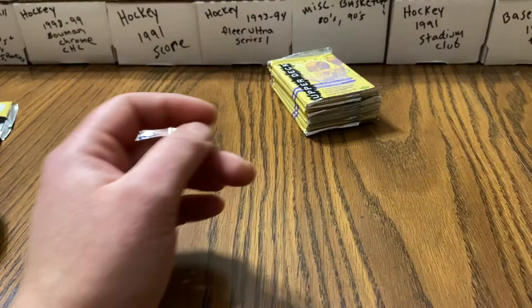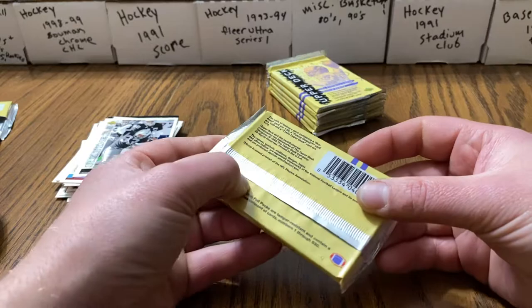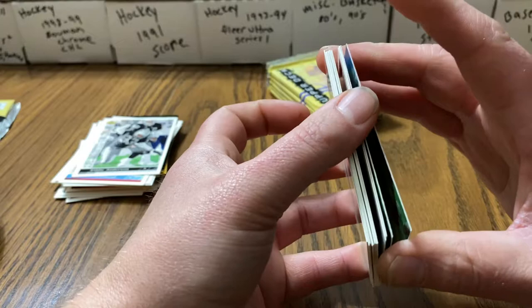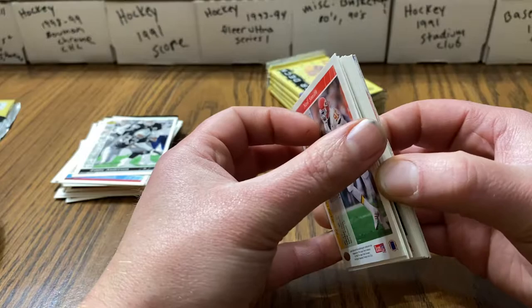But these cards are cold. These cards are cold, guys. I don't know if you can see because of the coloration of the cards, but they're cold. I'm literally pulling them straight out of the freezer, and these are sticking just a tad. All right. Yeah, they're cold.